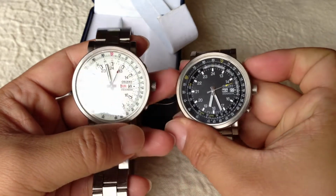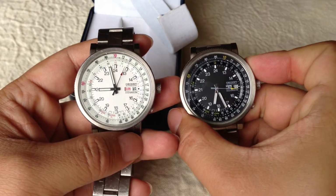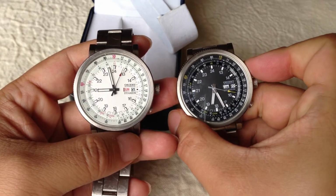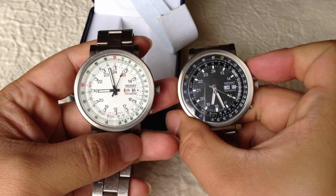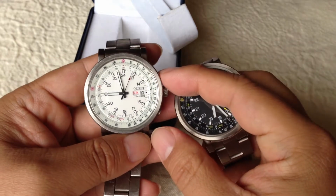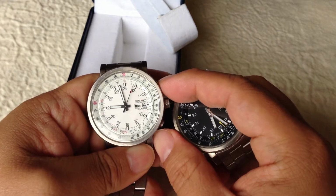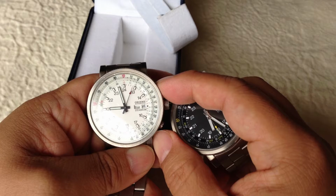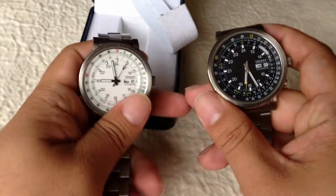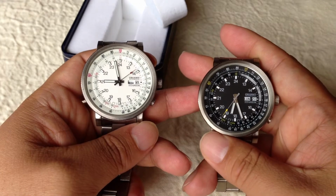The day indicator can be either English or Spanish. So Monday, and if I hit it here, it'll go to Lunes. And the same here, where it says Sunday, it'll go to Domingo, I believe. So you can see it works there. I haven't worn either of these recently, and I just shook this one up, so you can see they're kind of moving now.